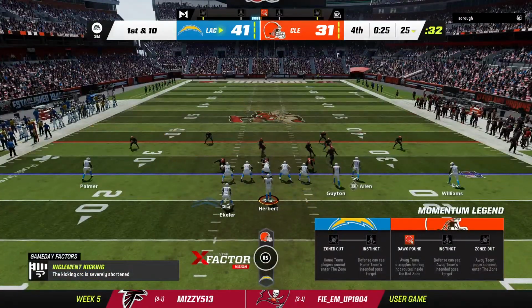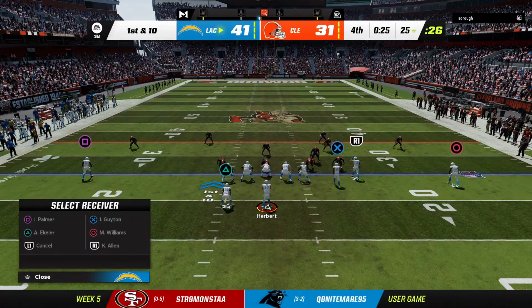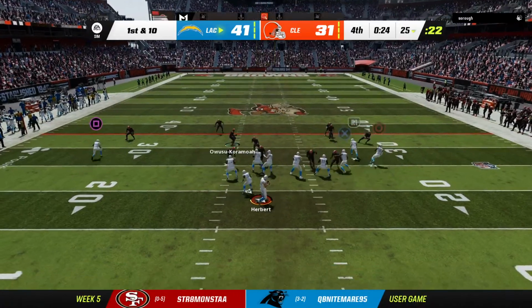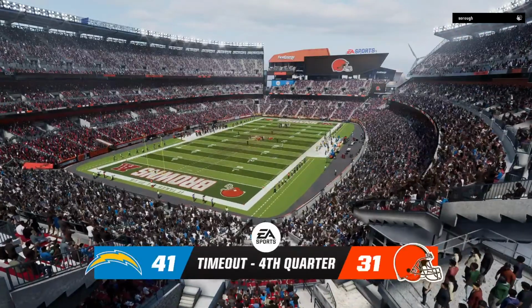The Charger drive about to get going. And 3 timeouts remaining here defensively, but really not much reason to use them at this point, as this one is all but over. If they use the timeouts here, it's strictly for show. We got a plane to catch. Nowhere to go for Herbert, and he's going to go down.